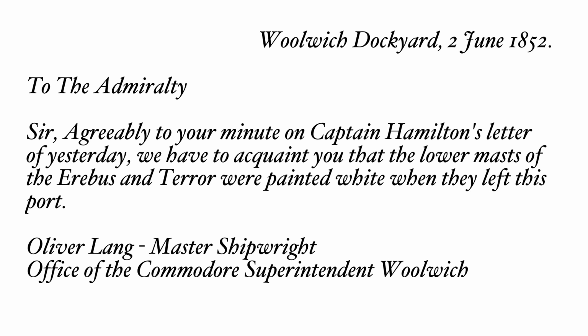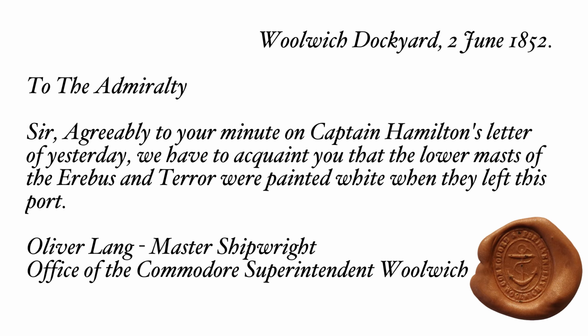Woolwich Dockyard, 2nd of June 1852. Sir, agreeably to your minute on Captain Hamilton's letter of yesterday, we have to acquaint you that the lower masts of the Erebus and Terror were painted white when they left this port. Signed Oliver Lang, Master Shipwright, Office of the Commodore Superintendent, Woolwich.